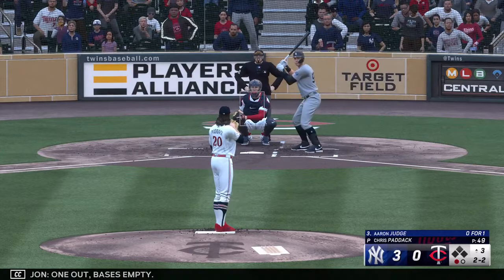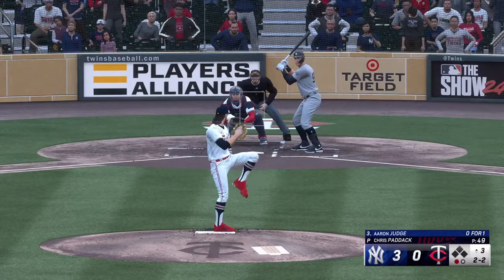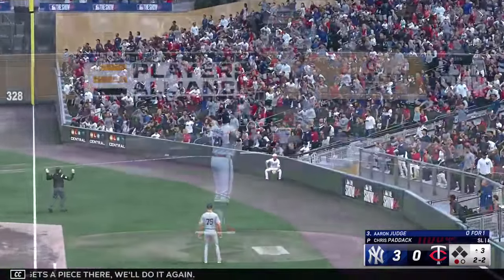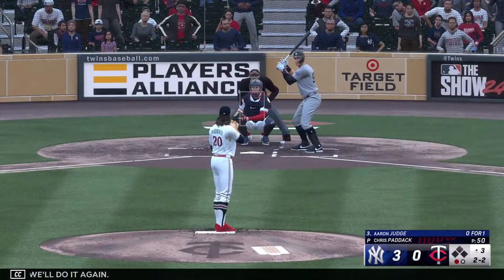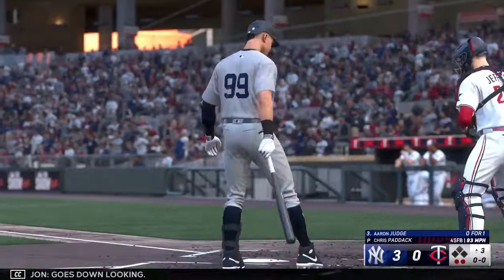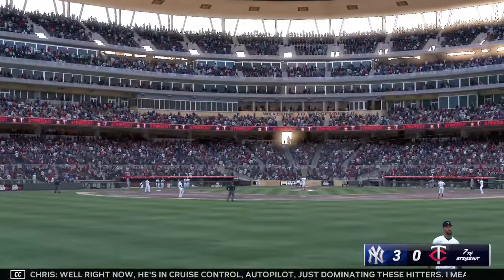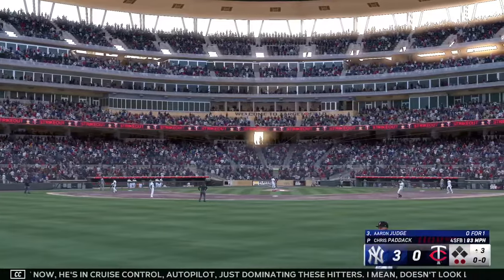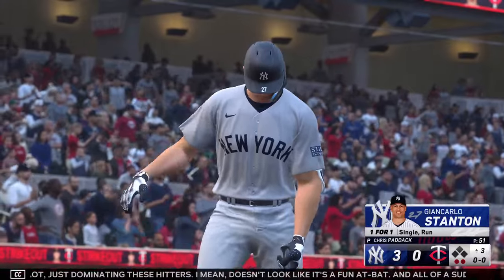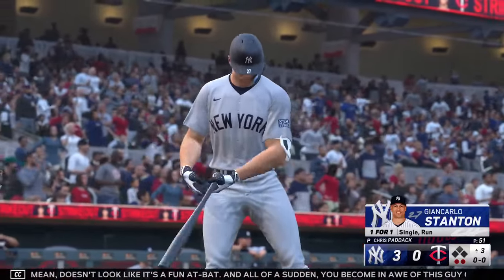One out, bases empty. Gets a piece there, we'll do it again. Goes down looking. So right now, he's in cruise control, autopilot, just dominating these hitters. It doesn't look like it's a fun at bat. And all of a sudden, you become in awe of this guy on the mound. Somebody's got to break this thing up. That's five straight strikeouts. Got to put a ball in play.